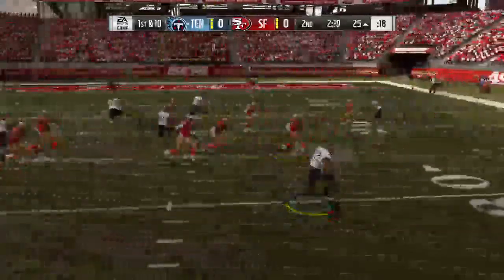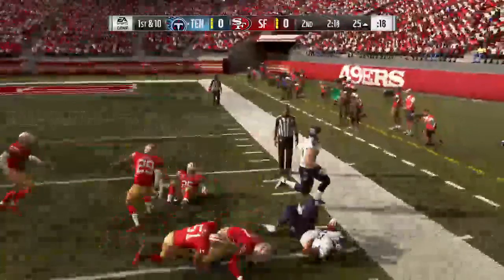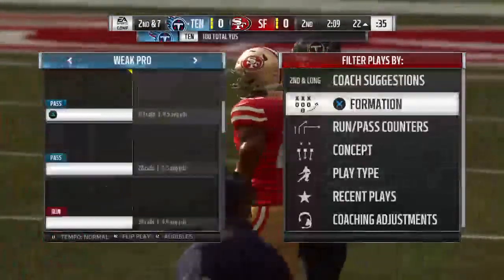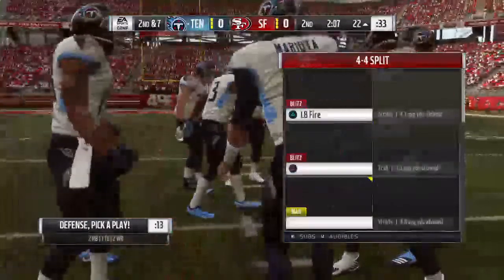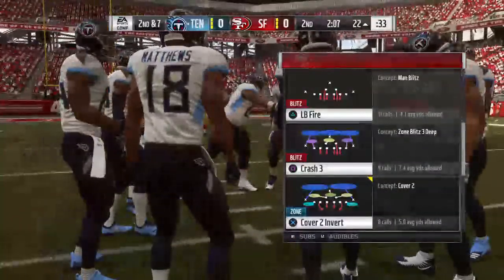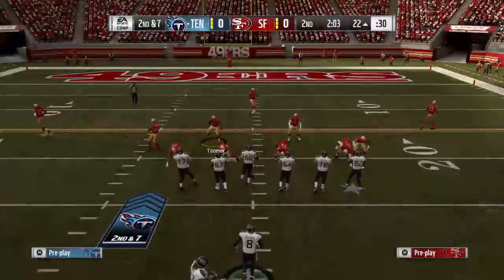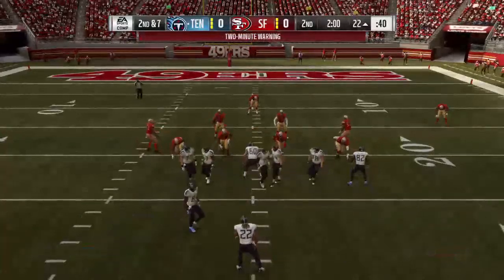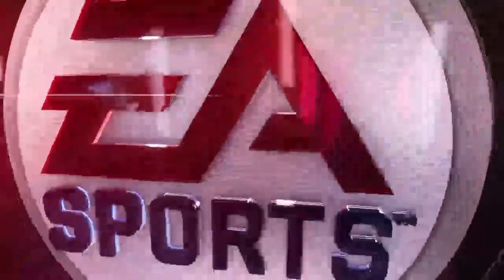Mariota hands to Henry. And give him about 3 as he gets it down to the 22-yard line. Remain in a scoreless 1st half.